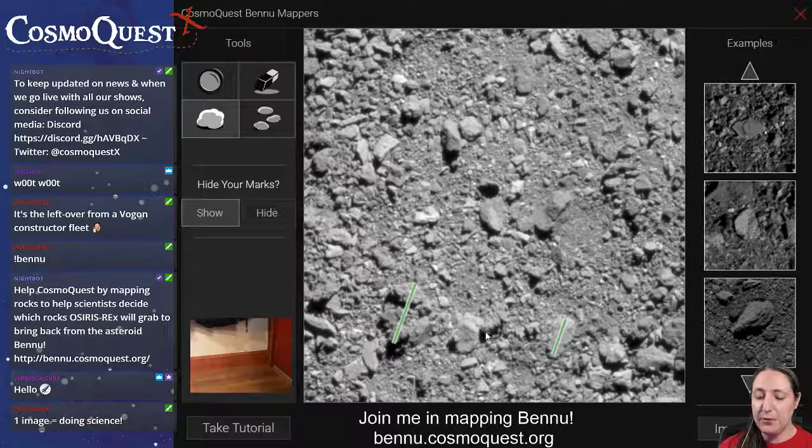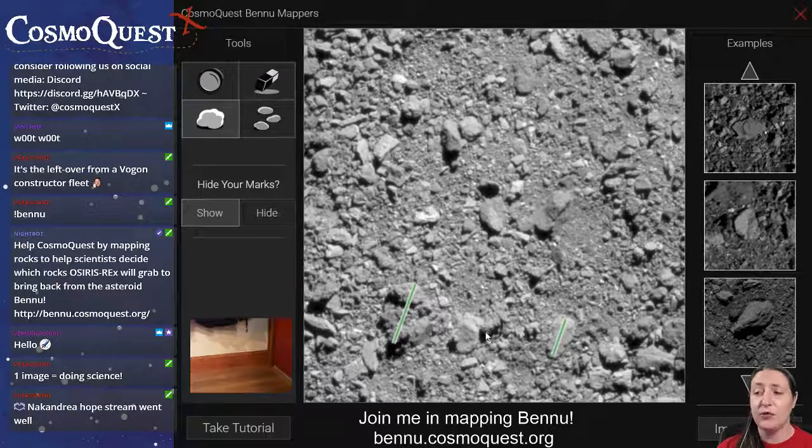We have people doing way more than that. We have a couple citizen science superheroes, I don't think they're here in chat today, that have done over 2,000 images. Honestly, if you do one, you're doing a science, and I'm proud of you. Because we've got a lot of images to mark, and we need a lot of eyes.